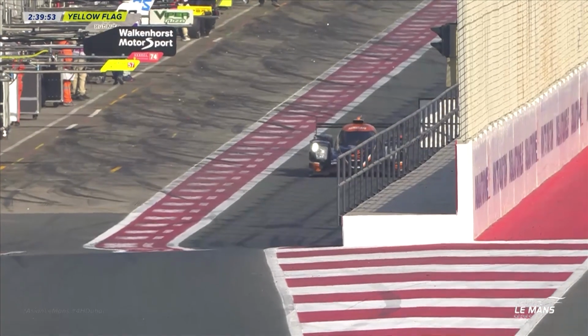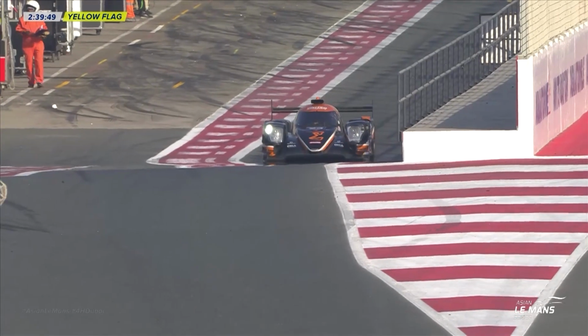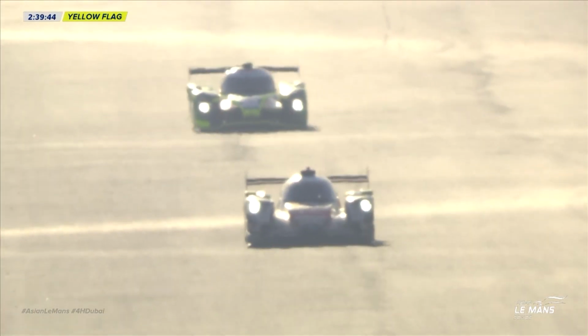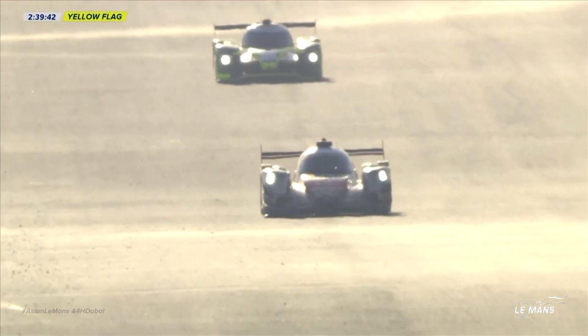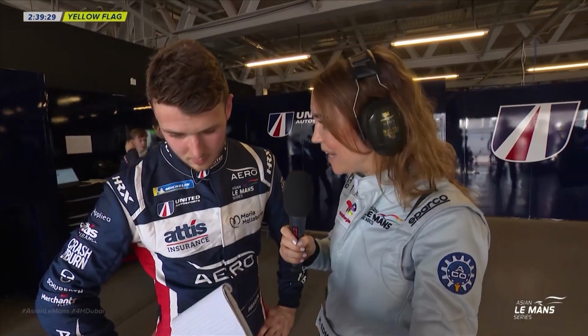Well, after a run through the field and a run away from the field at the wheel of the number 22 United Autosports Oreca, let's go down to Haley, who's in the garage at United Autosports with Phil Hansen. That's right, a run through the field, to put it lightly. That was a stellar performance. A start from Phil Hansen in car number 22. Now, you actually started P9 in your field. You made it all the way up and extended your lead to 1 minute 17 seconds. Just take us through that, Phil.